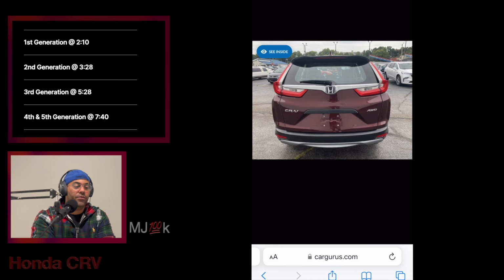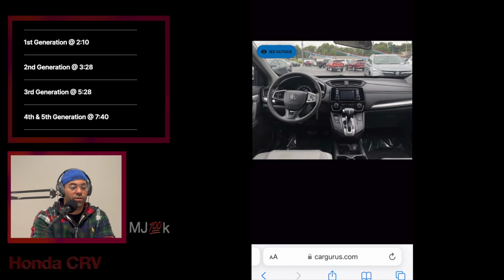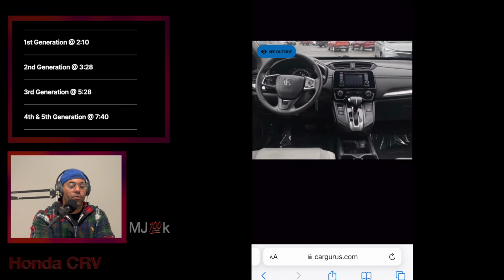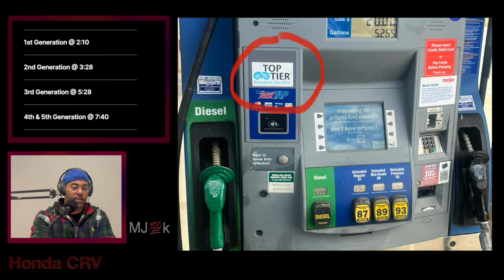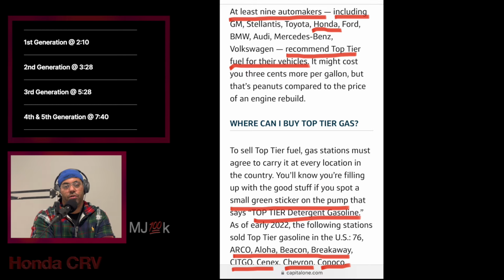Tip number 5, keep up on the rest of your standard maintenance. When I worked at a Honda dealership, I noticed that a lot of people would forget to do some maintenance. For example, getting the valves adjusted and changing the fluid in your rear differential if you have one. Tip number 6, only use quality gasoline brands. So no hole-in-the-wall gas stations. If possible, you want to use what's called top-tier gasoline. Many OEMs are recommending this. They have extra detergents in them.